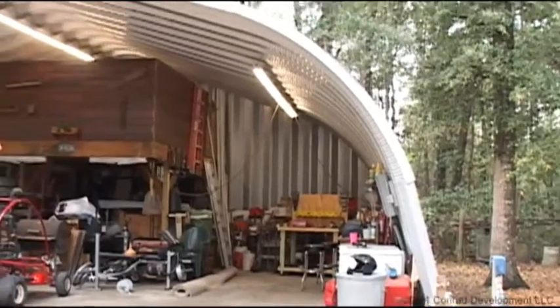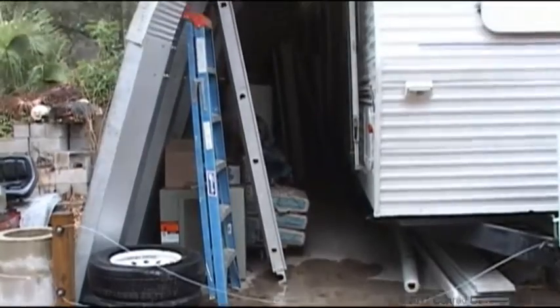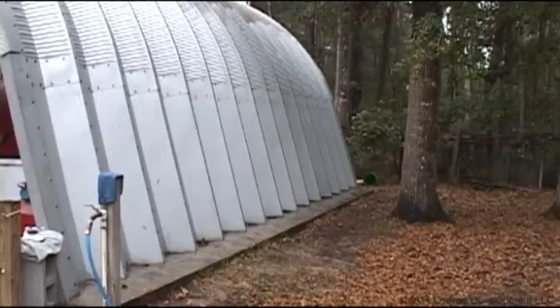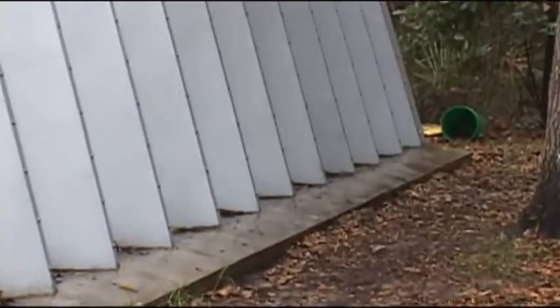We created a pulley system that would raise them and stand one section at a time, and as we stood them, we would screw them together. And just started in the back and went to the front, you know. That process took maybe a day and a half.